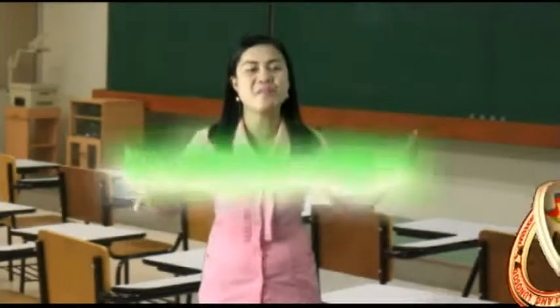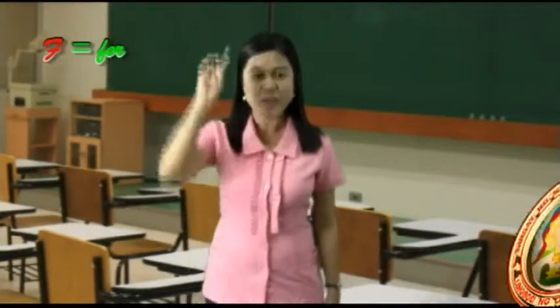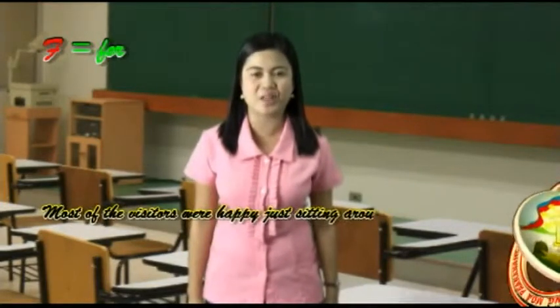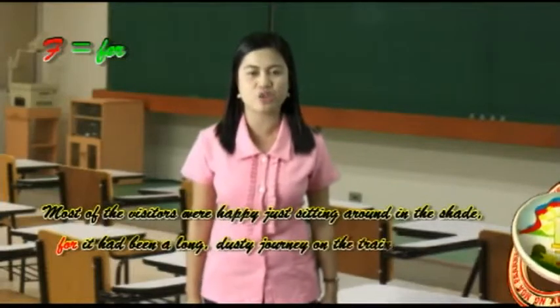Again, let's remember the word fanboys. Let's get started. First is the letter F, which stands for. Its function is to introduce the reason for the preceding clause. For example, most of the visitors were happy just sitting around in the shade, for it had been a long, dusty journey on the train.